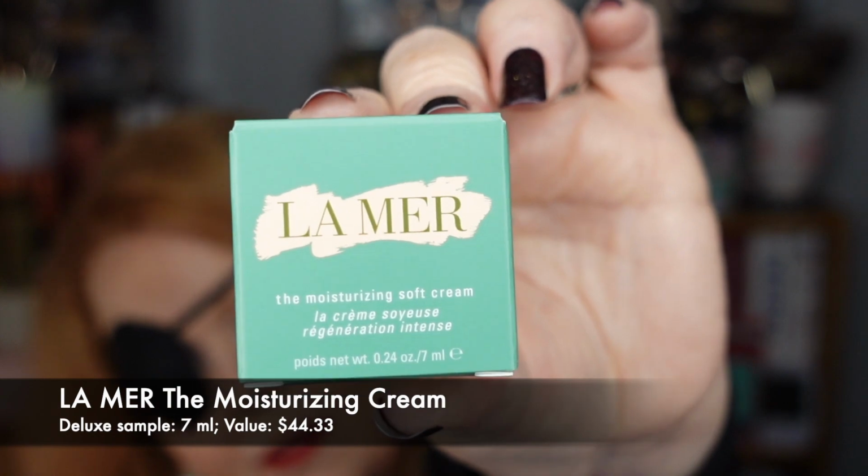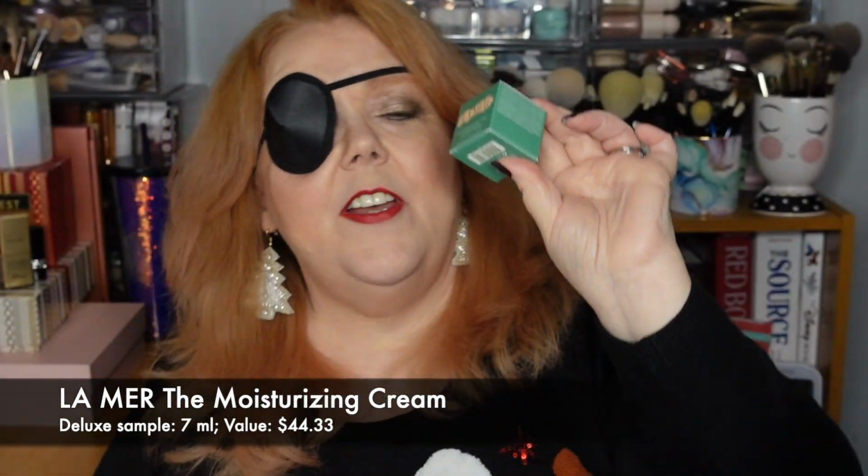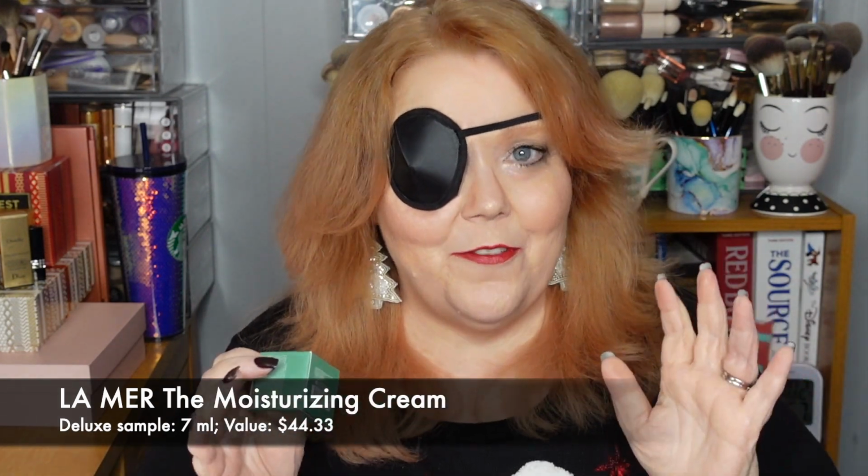Next, from MER, and this is a brand that I'm just starting to really appreciate. Very high-end skincare, as you may know. This is the Moisturizing Soft Cream. This is available in 4 sizes at Sephora, from a 100 milliliter that retails for $510 to a 15 milliliter mini that retails for $95. This is a not for sale sample of 7 milliliters.